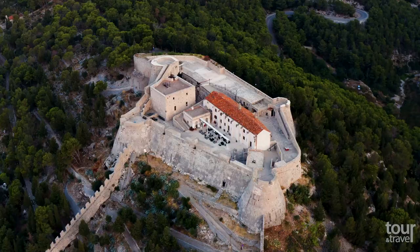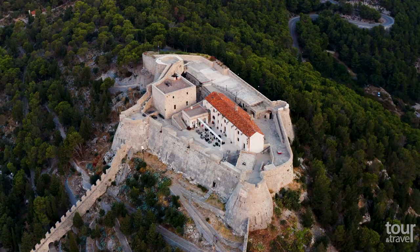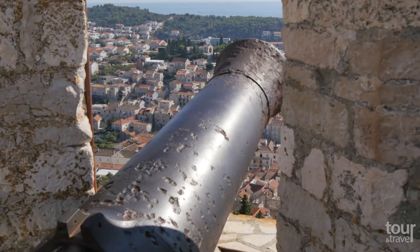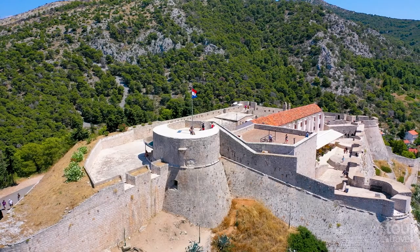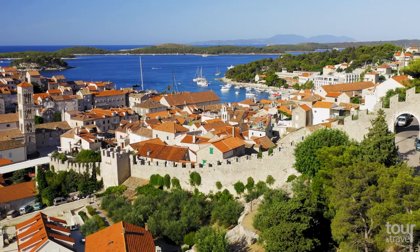The massive Spanish fortress of Hvar towers above the city, and in the past, it played a significant role in the defense of not only the city and the port, but the entire area. Its construction began in 1278, when Hvar was under the rule of the Venetians. The complex forms an impressive stronghold with the 13th century city walls, which were later upgraded.